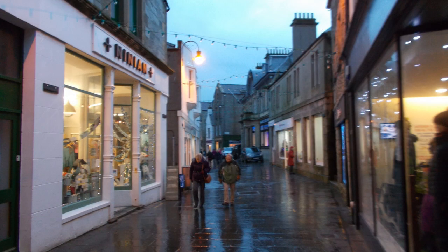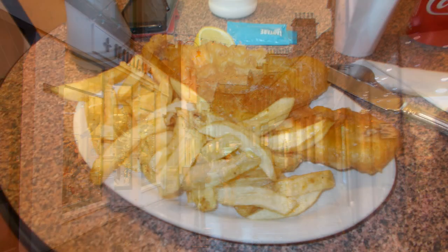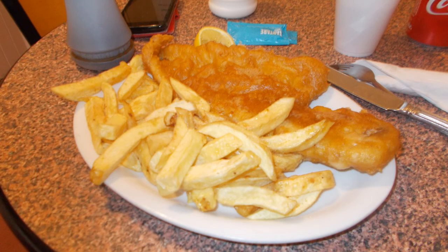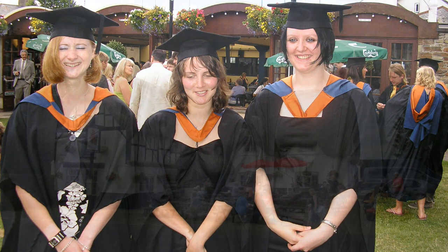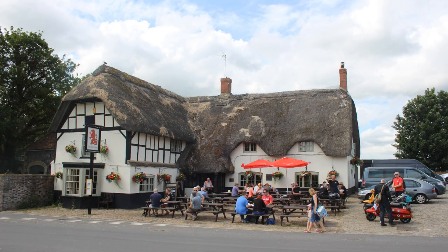The two men are walking in the rain along the narrow street. This is a plate of fish and chips, England's national dish. The three women have graduated from university. Outside the old village pub, the people are eating and drinking beer.